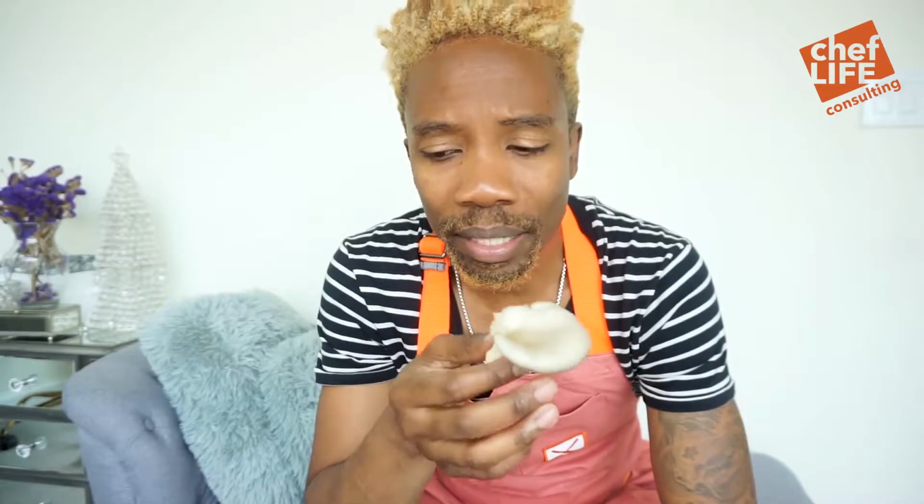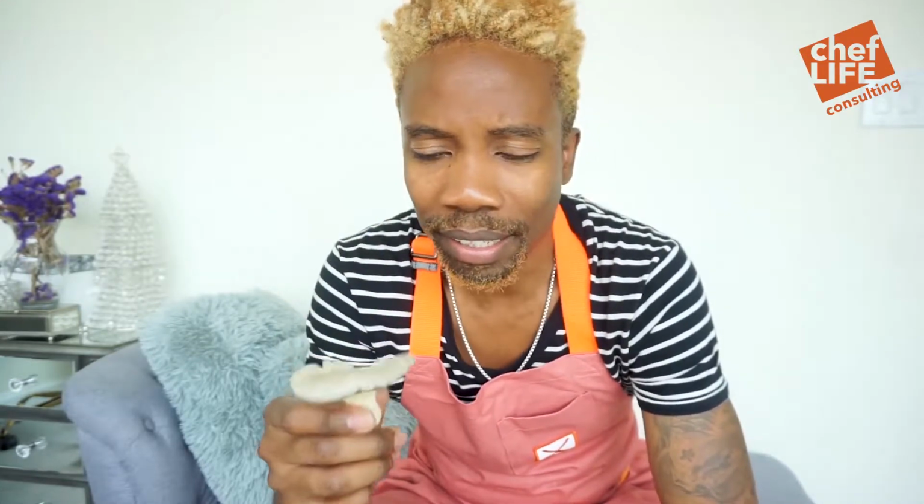So oyster mushrooms, and the really cool thing about these is the fact that they are high in vitamins and nutrients. These have protein, fiber, calcium, selenium, vitamin C, vitamin D, it even has iron. So oyster mushrooms, it's great. You can't go wrong with these. And when you cook them, they get this really nutty flavor that's just amazing.